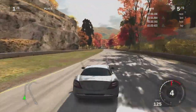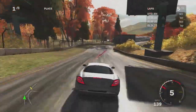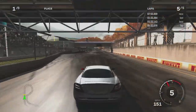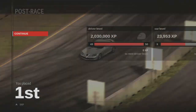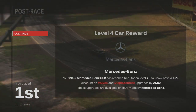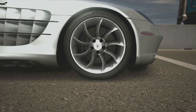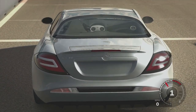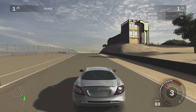Coming down the back straight now for the final time and across the line. Very nice. What rewards do we get? We've got 12,000 XP, we've got 10% discount on valves and displacement upgrades. It's always valves. All right, time for what is officially my least favorite track. Hands down, Laguna Seca is the worst track that has ever existed.